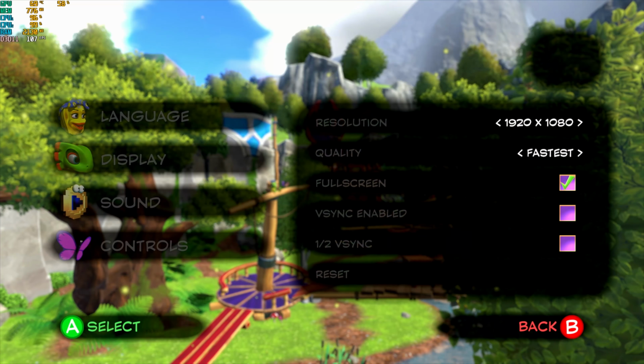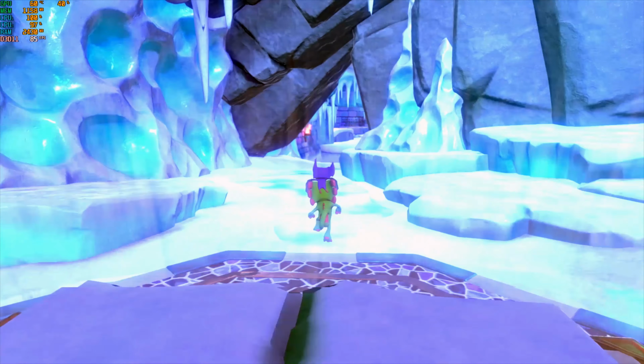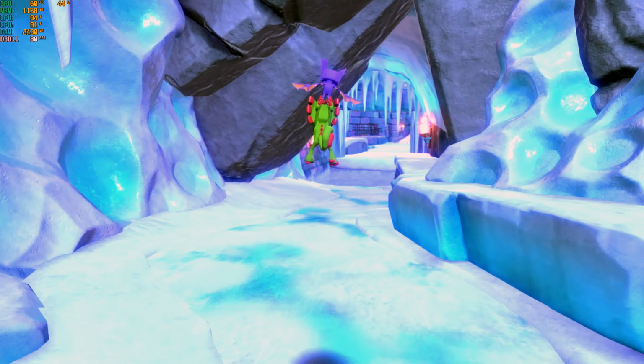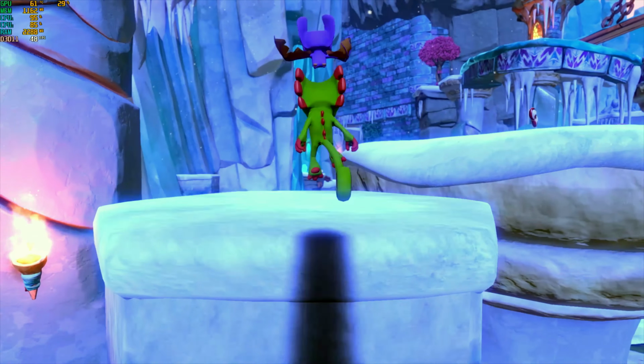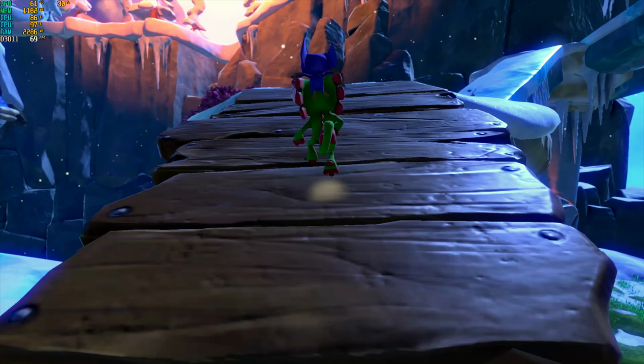Moving to Yooka-Laylee, a 3D platform game, at 1080p low settings, we have some areas with 60 FPS or more, and in the more demanding areas, 48 FPS. The game was playable for me and I enjoyed it.